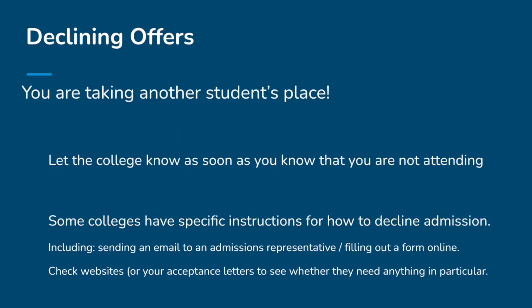It's important that you do decline offers where you are deciding not to accept and to matriculate. That means opening up more spaces for other poor students that are sitting on a wait list. Okay, so as you know, it's so competitive, it's just the right thing to do. Some colleges will have specific instructions for how to decline your admission. Follow those instructions. You might be filling out a form, for example. Check websites for your acceptance letters to see whether or not they need anything in particular as well.